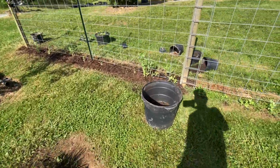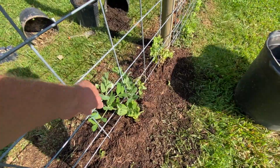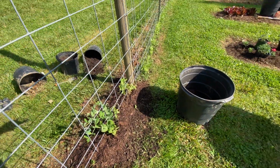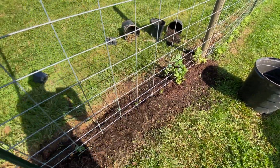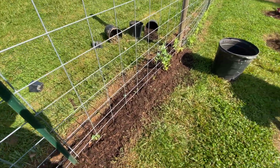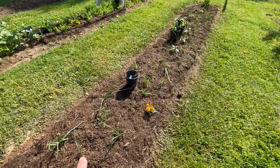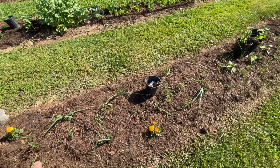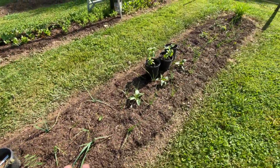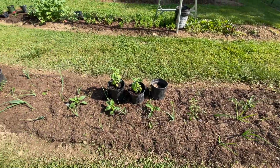I wanted to show them the snow peas. These are the snow peas, and I started giving them heavy water because when I was pulling the weeds out last night, everything was dry, like bone dry, because we haven't had rain forever, but that's about to change. But the other night, I ended up getting some tomatoes in the ground.